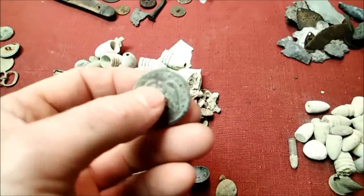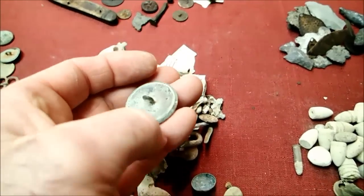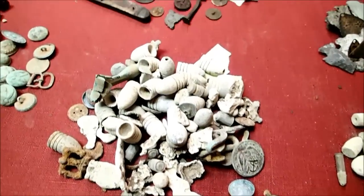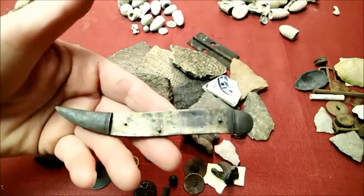Here's a neat Marine Corps button that I found. Unfortunately, I hit it when I dug it up. I think this is pretty old. I don't think it dates to the Civil War, but it's probably not too long after that. This is a cool knife. Really like that. It's one of my favorites.